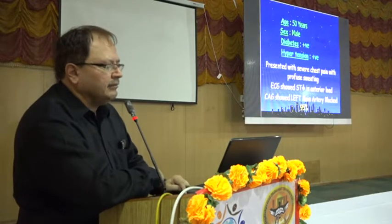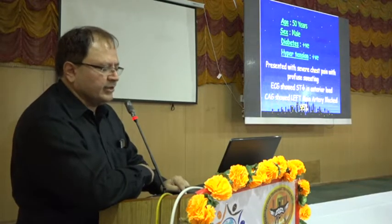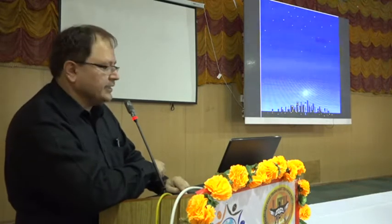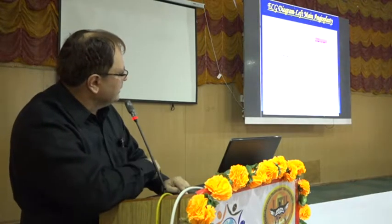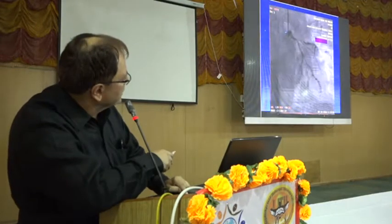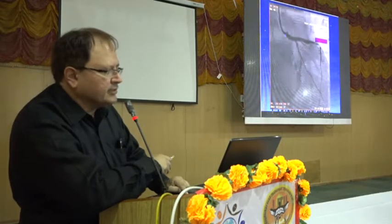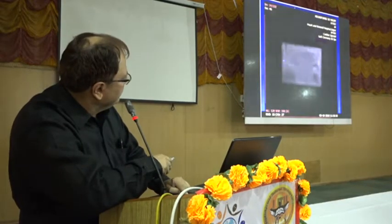A 50-year-old male, diabetic and hypertensive, presented with severe chest pain with profuse sweating. ECG showed ST elevation in the anterior leads, and the CAG showed left main disease. The distal left main disease; on this ECG, more than 8 leads are showing ST depression. So you can see the distal left main and the ostial LAD lesion. So we did the left main to LAD stenting with beautiful results. You can see the stent here, nicely seen.